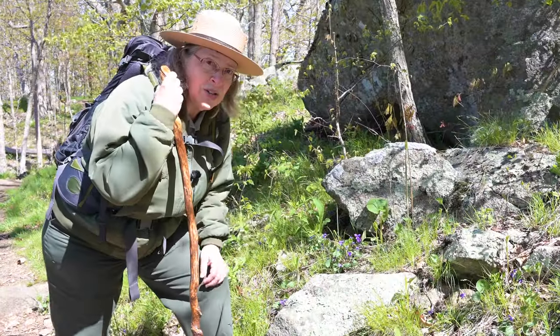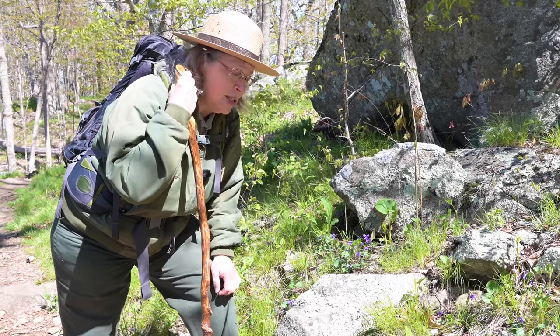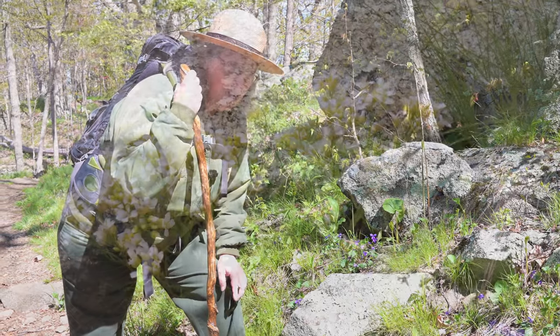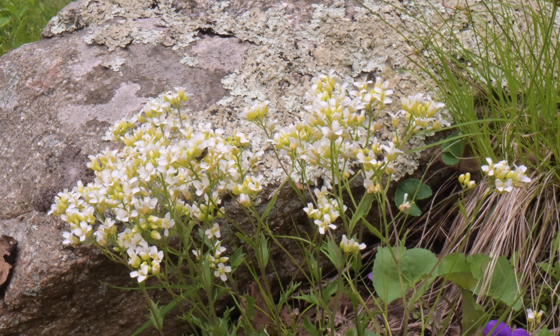This is another rock cress. We saw earlier the smooth rock cress, which was tall, had a lot of little white flowers on it, and is fairly common throughout the park. This is the lyre-leaved rock cress. It's L-Y-R-E, lyre-leaved. And the leaves are going to be at the base there, and they're kind of toothed.